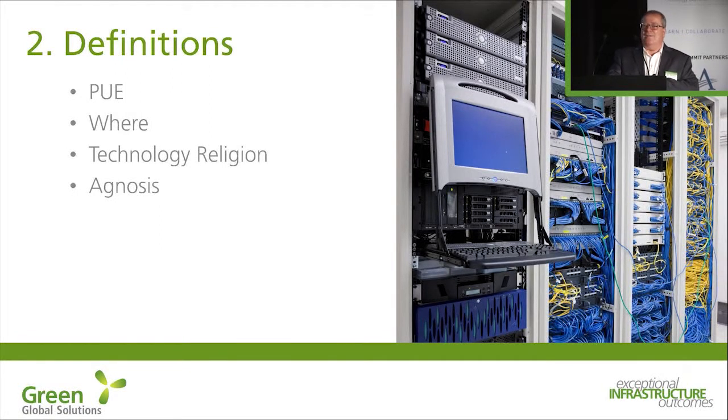Agnosis means being truly vendor agnostic and basically saying, okay, well, what's actually going to work best in this situation? You know, what best of breed products? So we've got a product from that vendor and a different one from the other one. What's the best way to make it all work? A bit like a jigsaw puzzle. So that's what I call agnosis, being truly agnostic about various products and types of technologies as well.